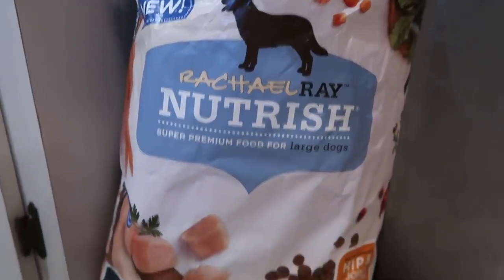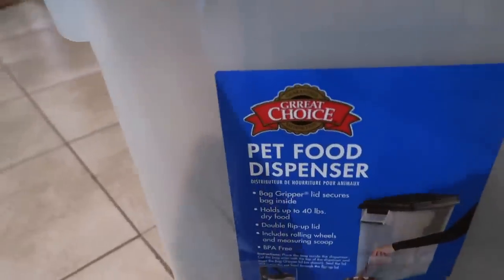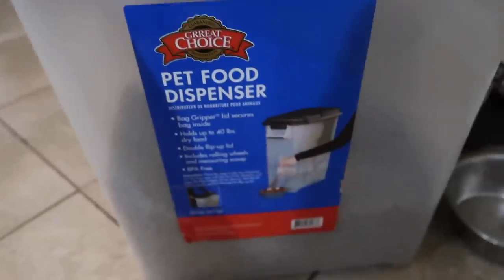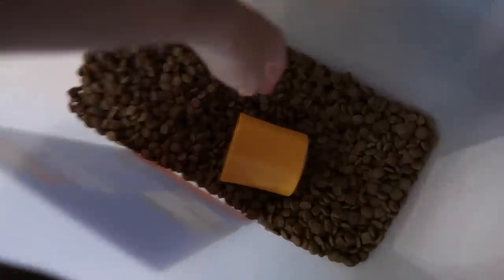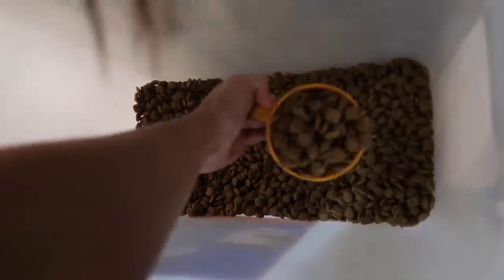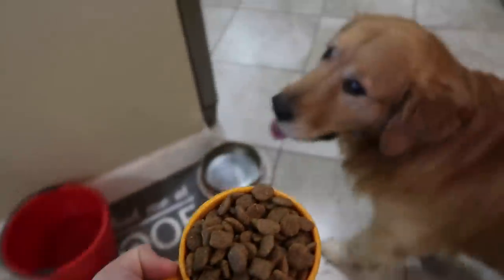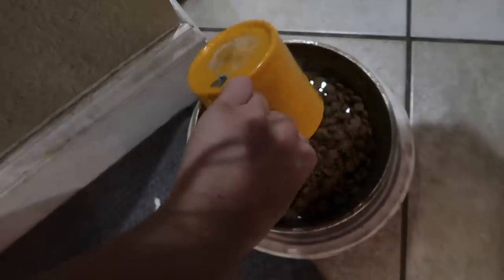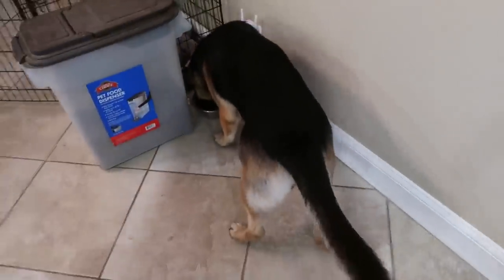Here it is. This is what we feed the boys. And I actually pour it into this bin. This is a pet food dispenser. This is just where I pour all their food every time. So I'm gonna go ahead and feed them. I have a little cup in here. Nike gets his. Levi gets his. And there you go. Good boys. Is that yummy? Yeah, is that so delicious?